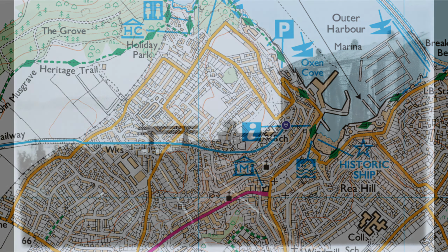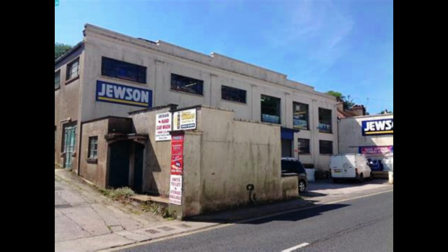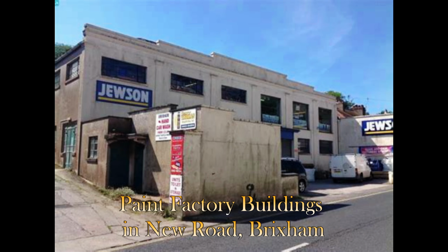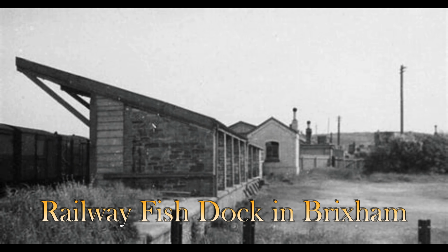The other thing to note about the branch, it was paid for by a solicitor, one Richard Walter Walston. He was also the owner of Torbay Iron Paintworks, that had an extensive factory here in Brixham in New Road. And the line, as I say, opened on the 28th of February 1868 as broad gauge.